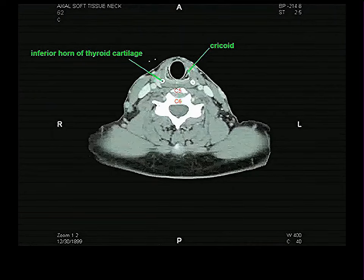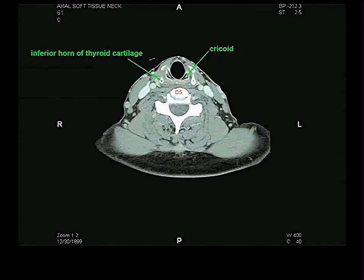As I keep on coming up, we see more of the inferior horn of the thyroid cartilage. We are now, by the way, so high that the arch of the cricoid has disappeared from view. You remember, the arch is not as tall as the lamina at back. So as you keep on coming up, you're going to get the whole cricoid, then its arch will disappear, but you'll continue to get the lamina, which is taller than the arch is. So we're seeing now just the lamina of the cricoid, essentially.